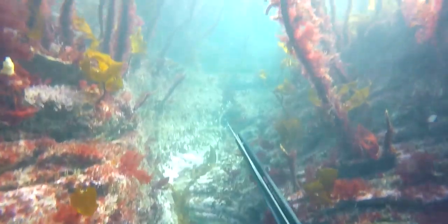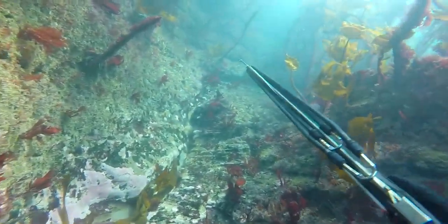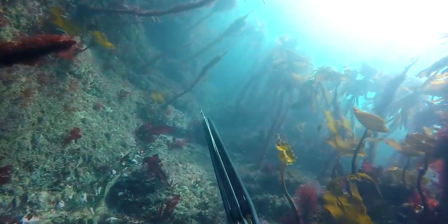Personally, I find the best time to go looking for lobsters is on a low tide. You can go on a high tide, but going on a low tide means you don't have to dive as deep to find them.